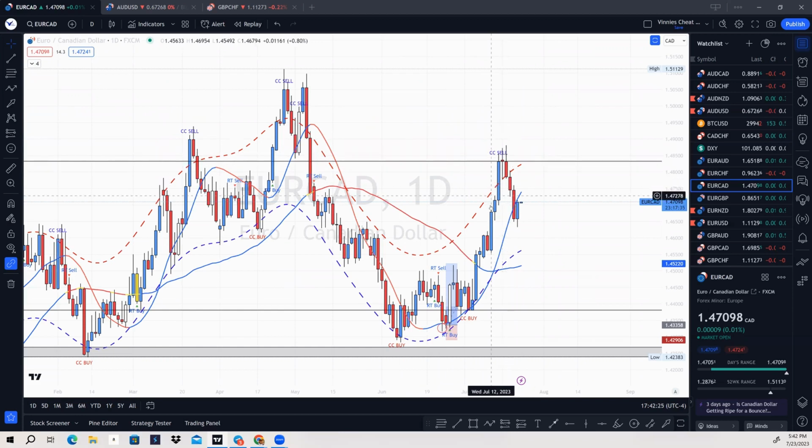So you have your upper band, which is in red. You have your lower band, which is in blue. Okay. Once the price goes outside of the upper band, you're going to get a cheat code sell signal. When price goes outside of the lower band, you'll get a cheat code buy signal.